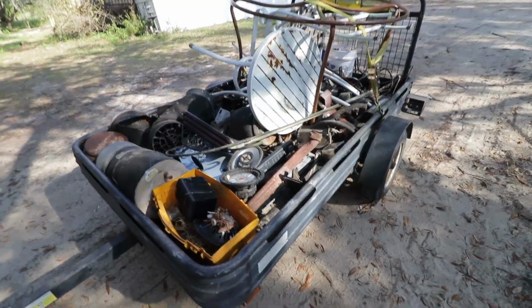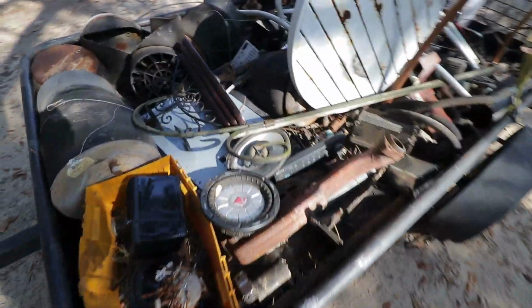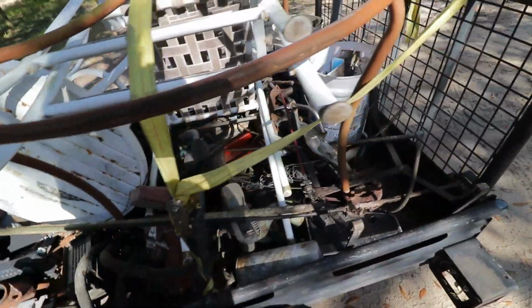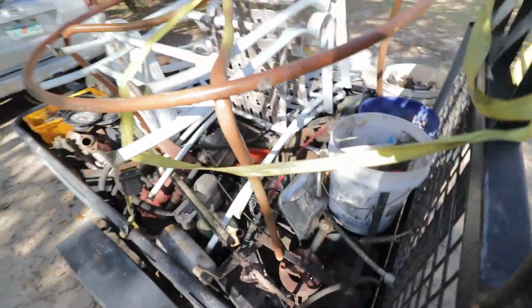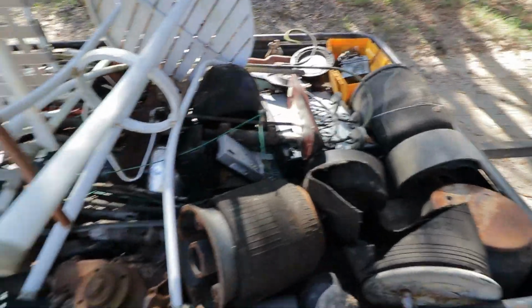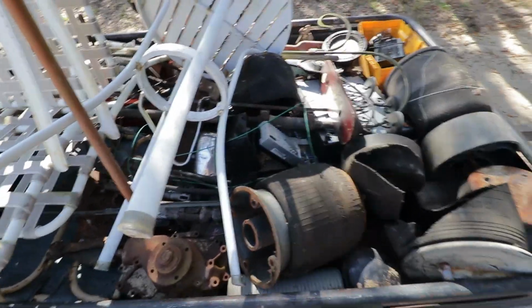Alright, load number 11. Managed to find a bunch more steel. This one table frame is aluminum. The rest of that's all steel, just bolts and random car parts and whatnot. But whew, man, I'm getting tired, pretty worn out.